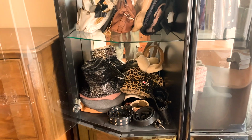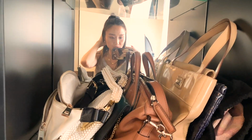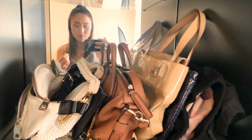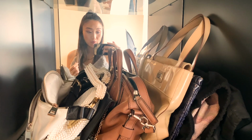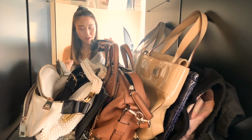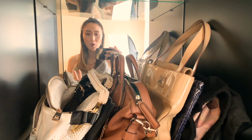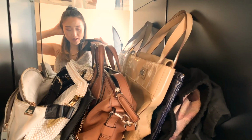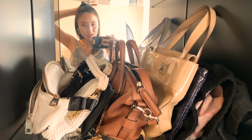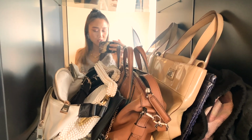I've never talked about this, but I used to have a huge bag collection back in Korea when I lived in my parents' house. And then when I moved in with Roman, for some reason I didn't want to keep them all. So now I regret it a lot, but I sold all of my bag collection, including Hermes, Chanel, Gucci. I had a big collection because I used to be a buyer, and it was my life just to get new bags.